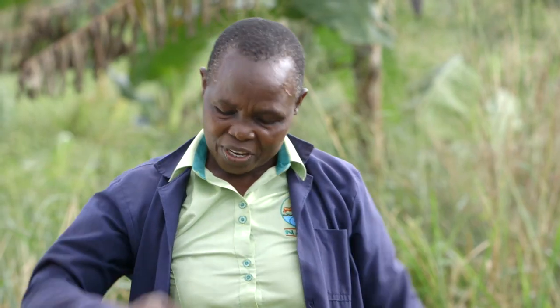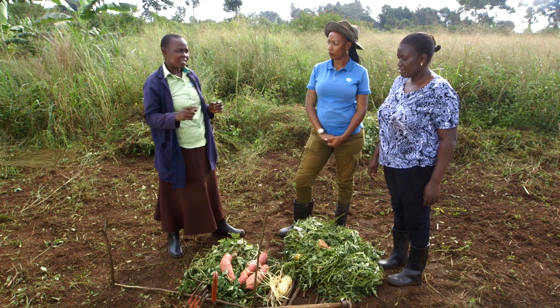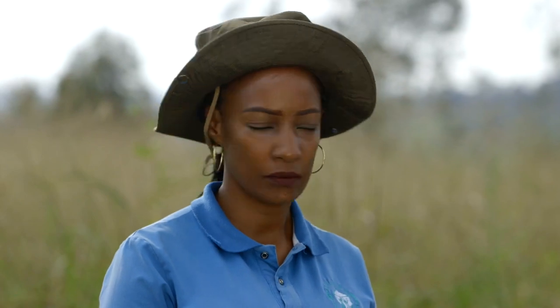Will pregnant mothers benefit from it? Very much. You see, 30% of younger children and 50% of pregnant and lactating mothers are suffering from lack of vitamin A. They badly need these improved sweet potato varieties. How about men?